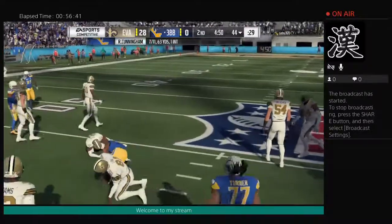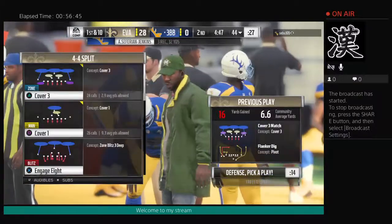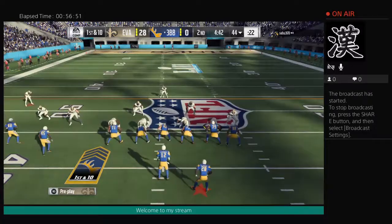It offers you an early concede because I'm undefeated. But it still counts as a loss. Yeah.